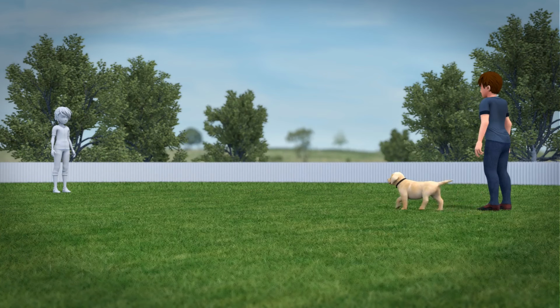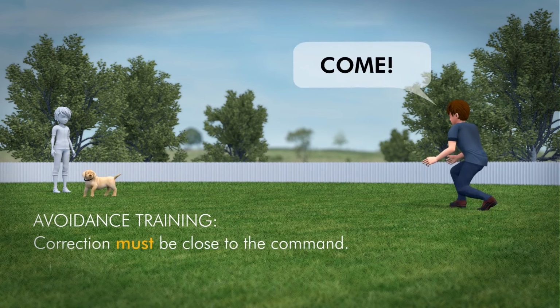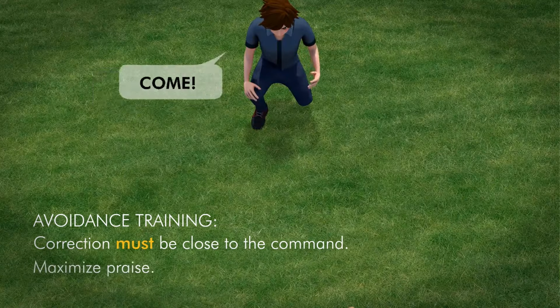However, if he doesn't, we need to say a command, and I often use "leave it." Slightly thereafter, Ralph must get a correction of some description. As we've learned with avoidance training, the correction must be very close to the command so that the pairing of the command is strong. If it's not close, then Ralph won't associate the correction with the command.